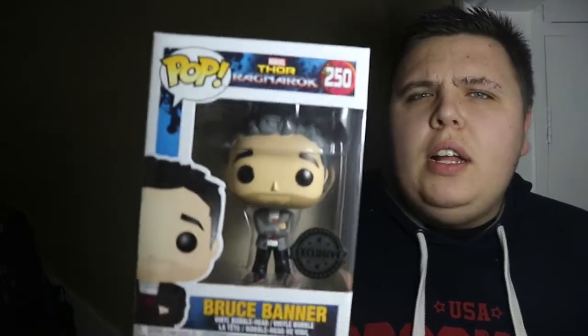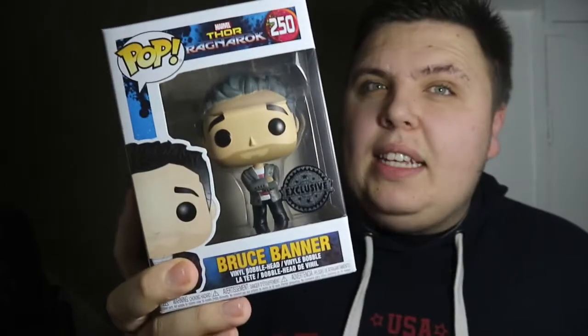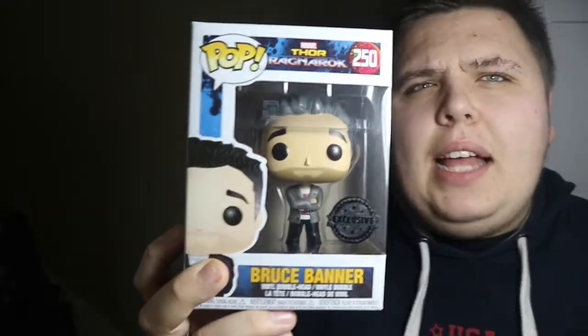In the Disney store, I managed to pick up this exclusive Bruce Banner pop from Thor Ragnarok. I think this is exclusive in Walmart in the US, correct me in the comments if I'm wrong, but I've never seen this before. I've seen it on other people's toy hunts on YouTube from America, and I definitely wanted to pick that up. I walked into Disney store and they had it for £10, so I thought, yes, I will have me some of that. So I picked that one up.